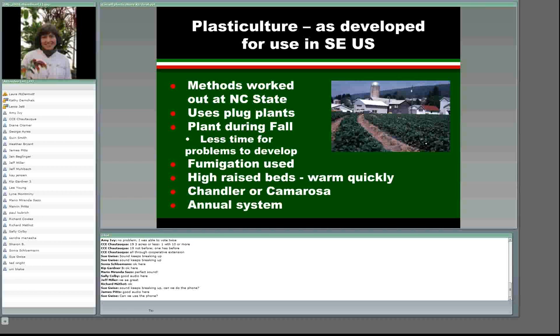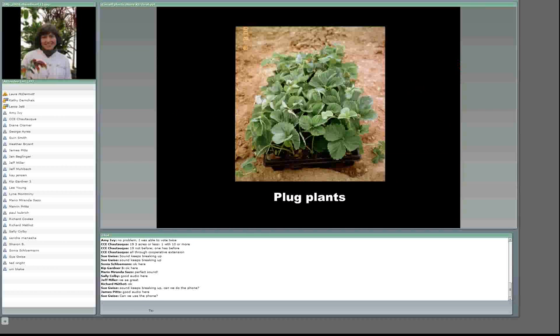Just in case you aren't familiar with plug plants, this is what a tray of plug plants would look like. So when I refer to those, you know what we're talking about. Basically, they are runner tips that are taken from plants rooted in this case, a 50-cell tray. And then it'll be vegetative, actively growing plants that are planted.